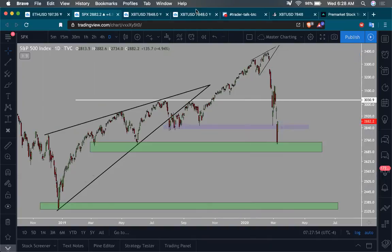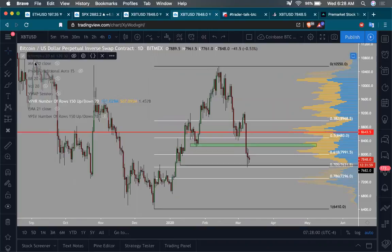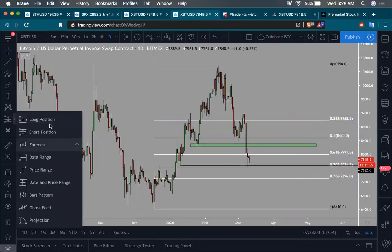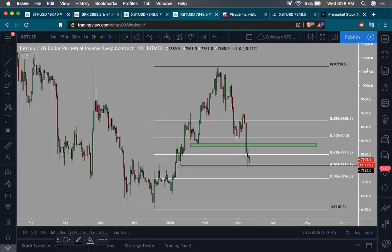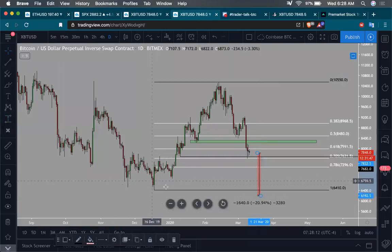And so that means for Bitcoin, I would expect the same, if not a higher percentage margin, right? So say we're dropping 20% versus the 17% from the stock market. From where we are, another 20% kind of takes out this low right here, around $6,400, right? So that brings us to about $6,200, $6,100 or so.